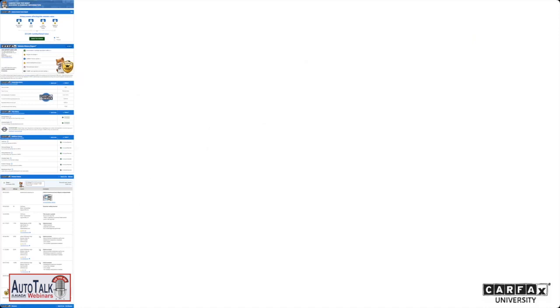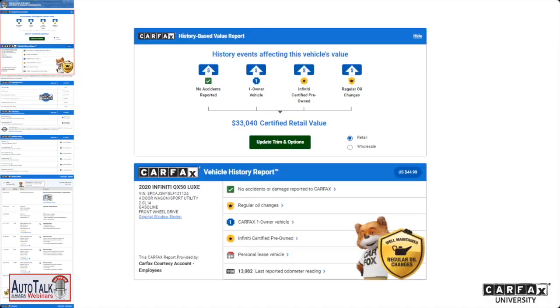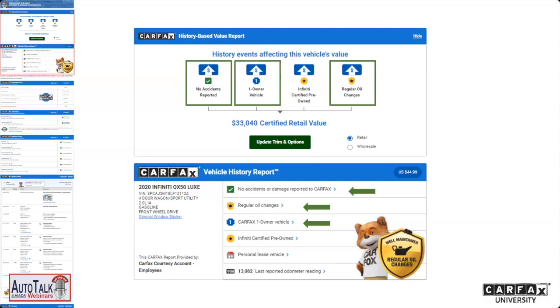We then give them a window sticker, which is great, but that also tells them all the things they already knew about standard equipment. Use the history. The best predictor of the future is the past. Use the history to explain who owned it. Remember the questions they're asking. Where did it come from? Who owned it? Was it taken care of? What did you find wrong with it? Use the report to tell them these things, right? Again, no accidents or damage, been well maintained, one owner vehicle, personal lease, that's as good as it gets, right?